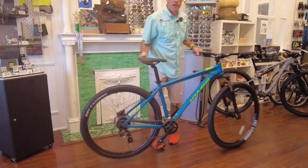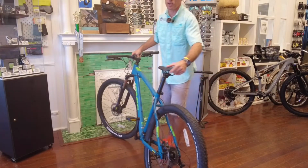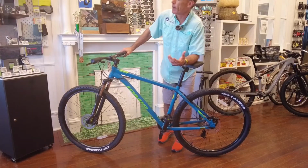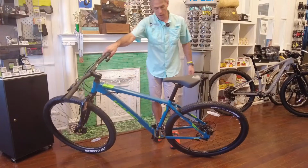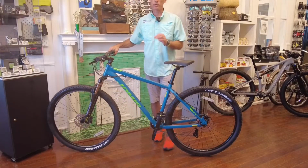For the money, it has hydraulic disc brakes. I think it has 160 millimeter brake rotors, which is a good size brake rotor, and hydraulic brakes. Hydraulic brakes are nice because it's a sealed system. You don't have grit and debris getting into a cable, making stiction in the cables. So I think all in all, for the money, the Jameis Durango is a great entry-level bike.